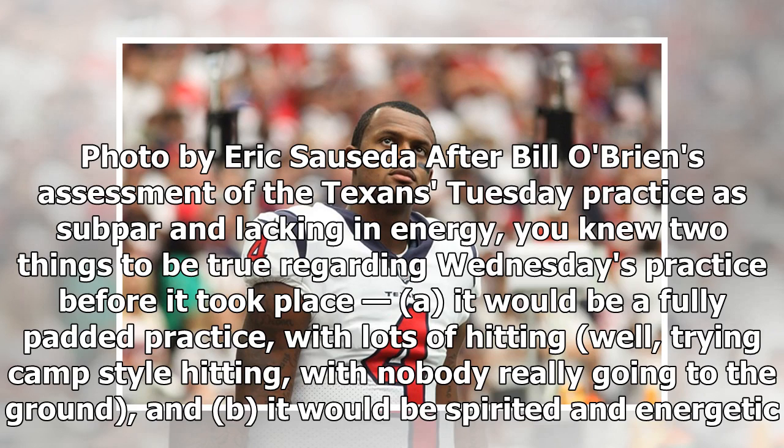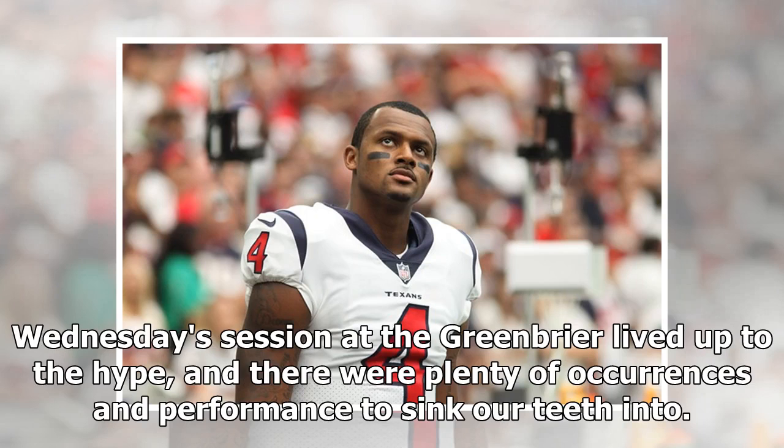A. It would be a fully padded practice, with lots of hitting, well, trying camp-style hitting, with nobody really going to the ground, and B. It would be spirited and energetic. Wednesday's session at the Greenbrier lived up to the hype, and there were plenty of occurrences and performances to sink our teeth into.